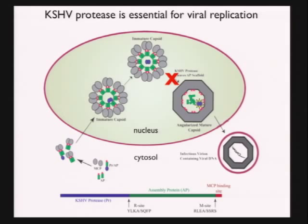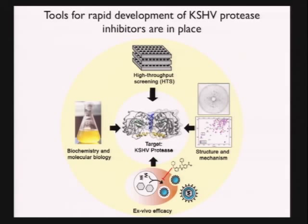And so we have a problem and we have a goal, and the question is, what tools do we have available to take on this challenge? And in the lab, we've developed the biochemistry and molecular biology necessary to produce reagent quantities of KSHV protease. We've then taken that KSHV protease and developed a high-throughput screening assay based on a fluorescent peptide substrate.